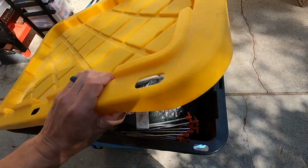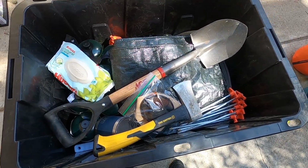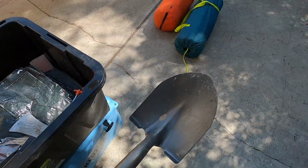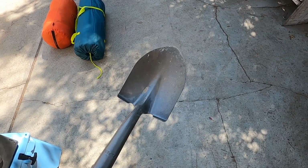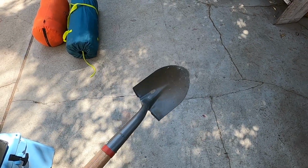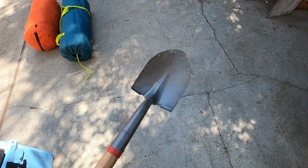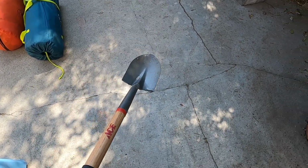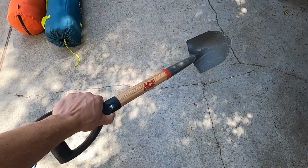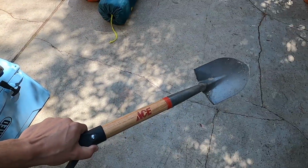This next box is where we keep most of the supplies. Here's a camping shovel. Shovel is good just for messing around, digging holes for the kids. It's also good for burying your number 2 when you're out there in the field. So it's nice and tucked away and out of the way. But the shovel has multiple uses. This is just a nice little utility shovel. Packs nicely in the box here, and nice little tool to have.